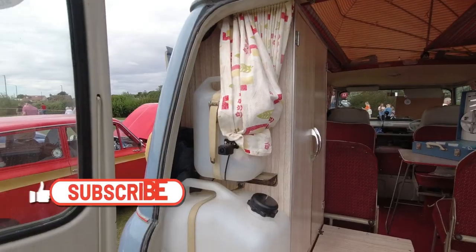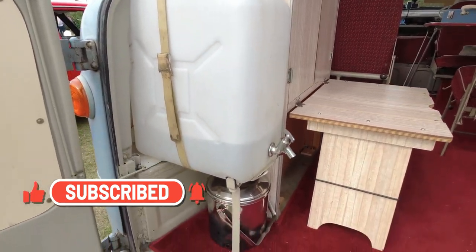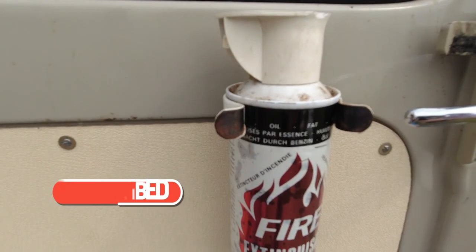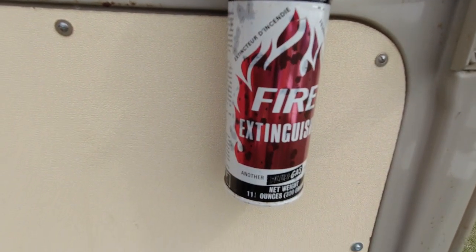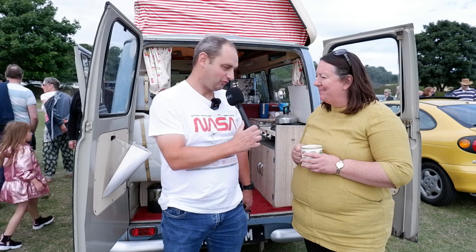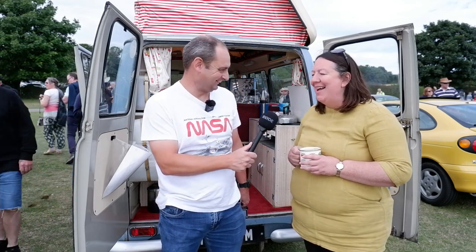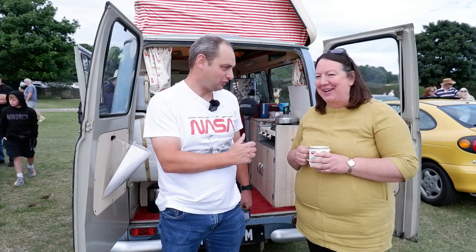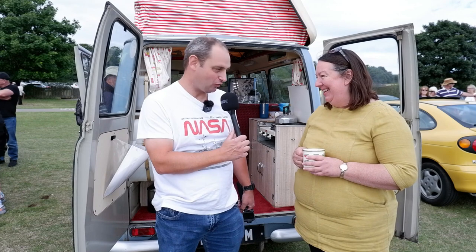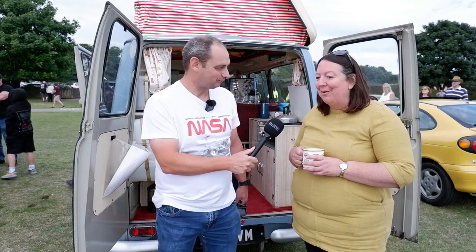Even the curtains, you see the vibrancy, the colour in the curtains. All original 1960, original fire extinguisher, it's all these little bits and pieces I think are really important. We have the fire extinguisher more for aesthetics, I wouldn't rely on it. We have a proper fire extinguisher. Yeah, always handy to have with an old vehicle, especially one that you're going to be cooking bacon and eggs in. But overall, no, we love him.